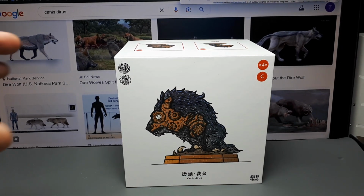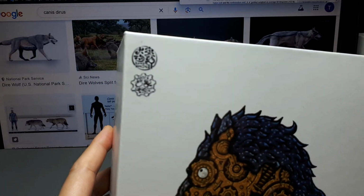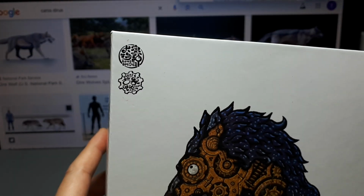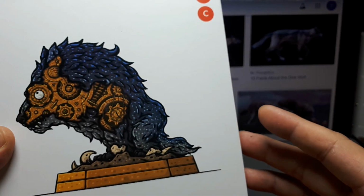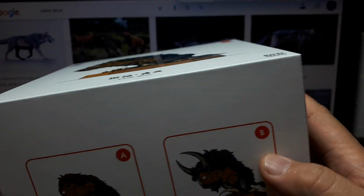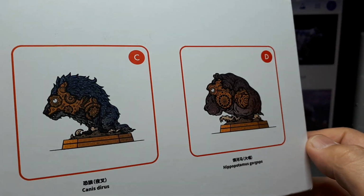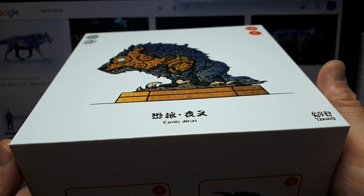Hello, dire wolf fans in cartoon form. So we have this Kong Species Studio Ancient Beast Toon thing of the Canis dirus, which is known as the dire wolf. This is wave 4, and there's 4 in a series, so here's 2 of them there, and then those 2. I guess this has been in TV shows, in one of those mythical TV shows.